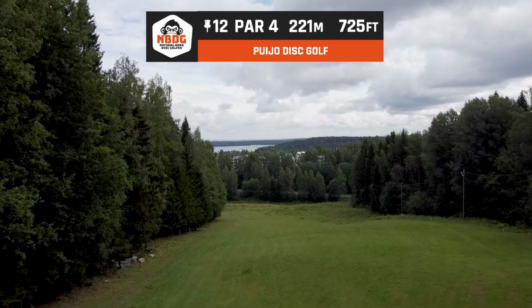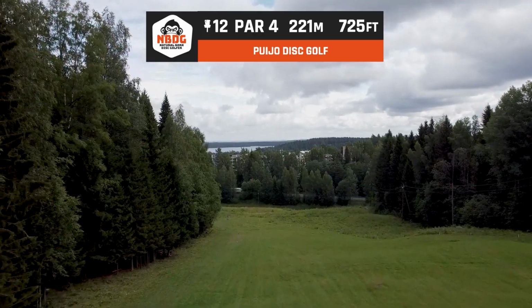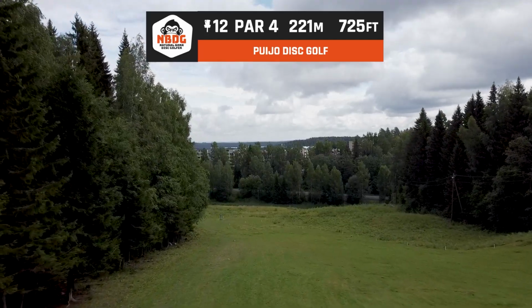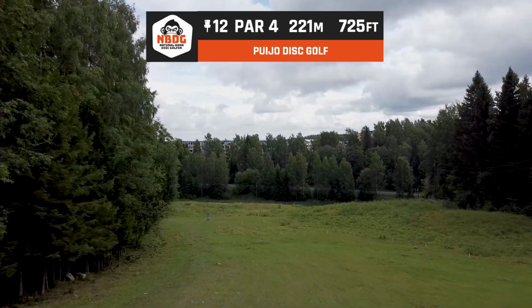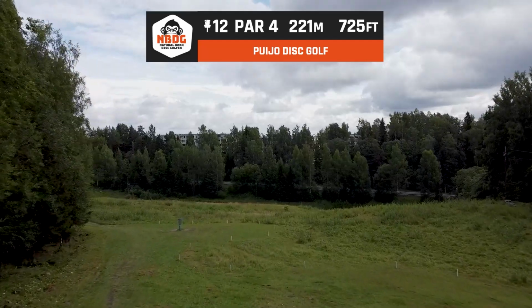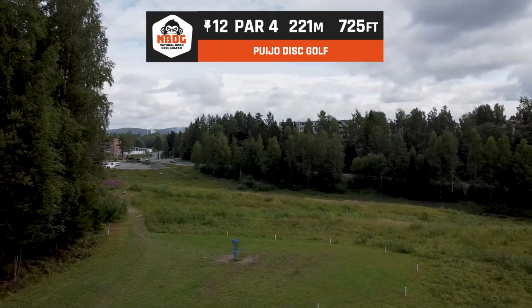We're at hole 12, par 4. It's 221 meters, and this is a rip and grip. I would say just pull it down there. It's downhill. It tightens up just before the green, which is also pretty tight, as you can see, a little bit bigger than the circle.